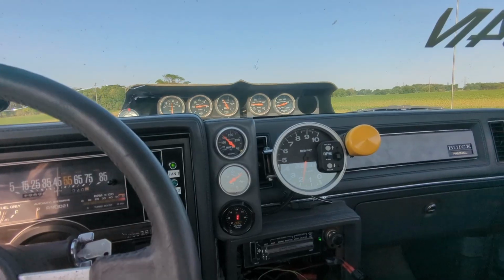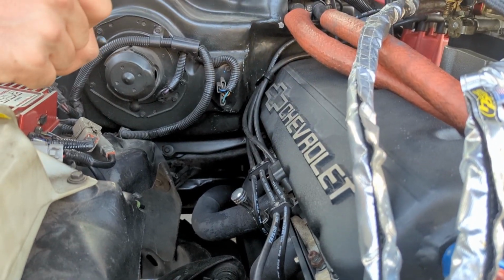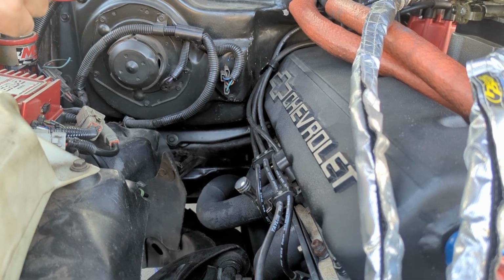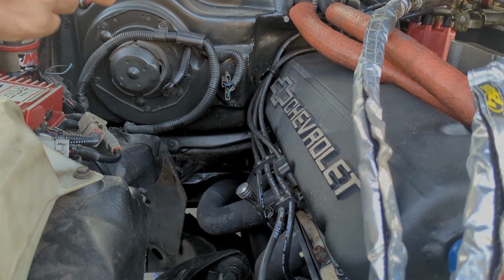I had a brand new spare starter with us. Starter comes out the top on this one. So 2 primaries come out, disconnect the electrical, and I will have the starter in and out in 5 minutes after I do all of this first.